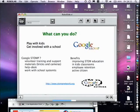So one of the things that I think would be really neat that I would love to see is a Google Stomp program. We have Stomp programs now with a number of different companies, National Instruments, Raytheon, Foster Miller, Symantec. We're starting one with iRobot. So there's a number of different models out there. And what we've found is that, first of all, the teachers really like it. It helps them out. They have that extra set of hands.